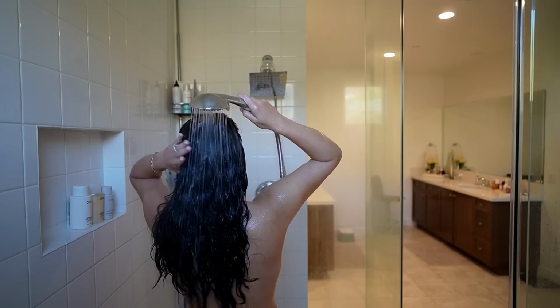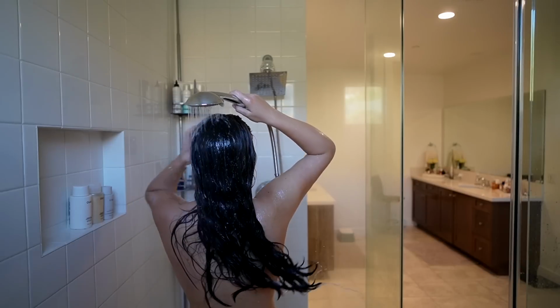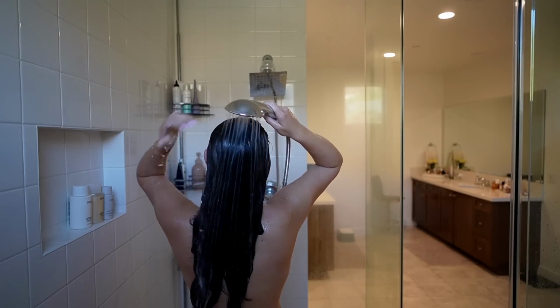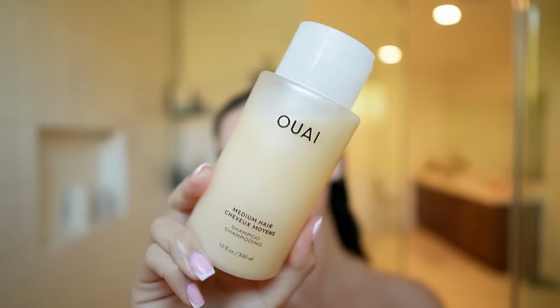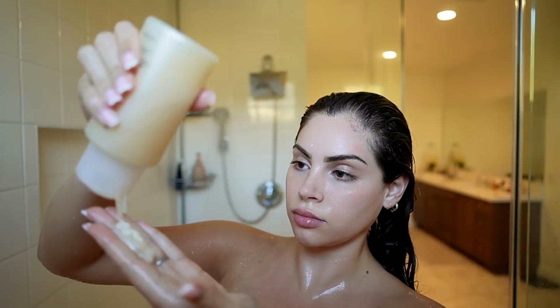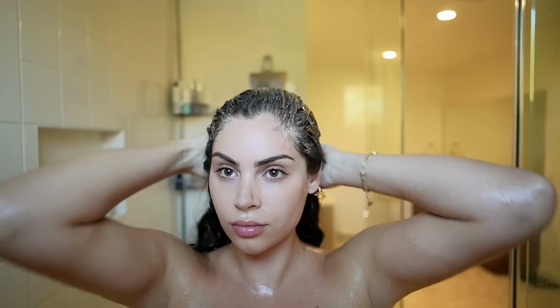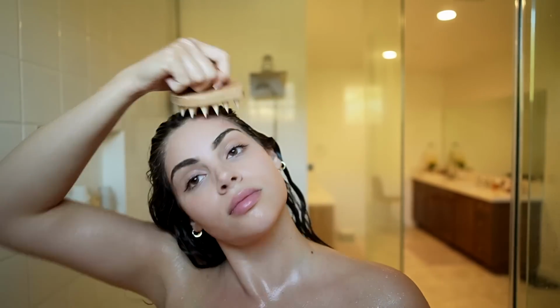If you're trying to blow out your hair and you're like, I just cannot get that volume, I promise you probably just have a ton of buildup and oil on your scalp weighing it down. I always make sure to double shampoo. So here I'm using the medium hair shampoo from Way. You guys see I'm also using a little scalp scrubber, but this just smells so incredible, y'all. And again, it just gets my scalp nice and squeaky clean.